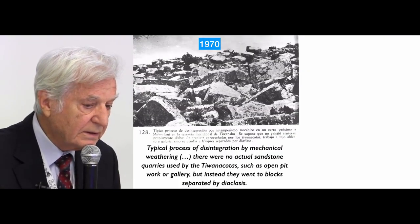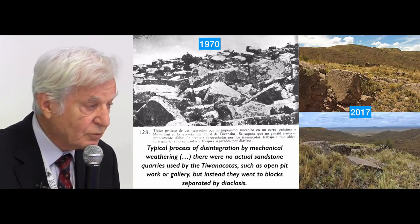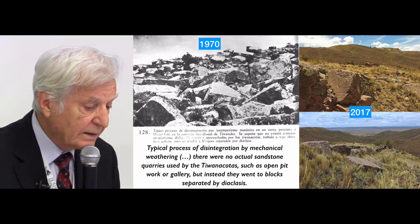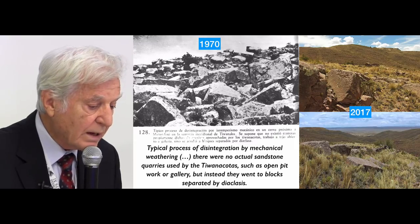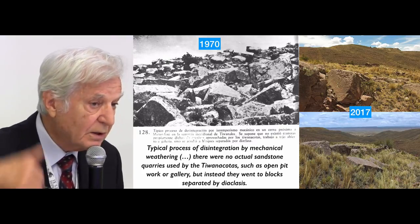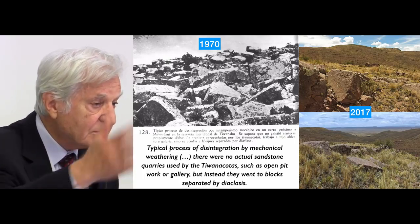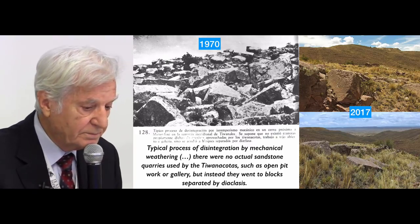In 1970, and this is what we have today, 2017, they wrote: typical process of disintegration by mechanical weathering. There were no actual sandstone quarries used by the Tiwanakotas, such as open pit or gallery work, but instead they went to blocks separated by diaclases. This is a geological, natural weathering event. It happens that it is building quadratic blocks, but that's all.